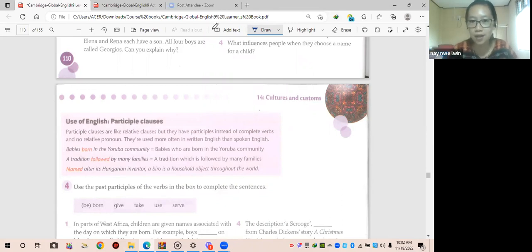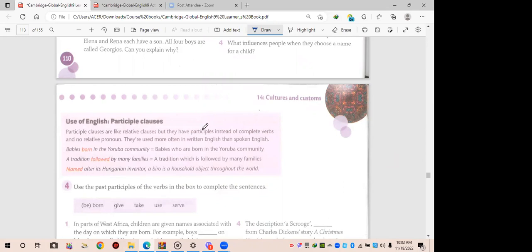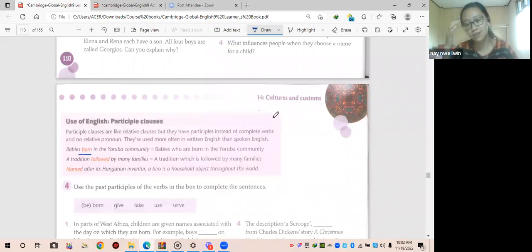Present participle, so yeah. Verb plus ing, yes. Past participle, how do I pass it? Present participle, past participle. It's about clauses like relative clauses, but they have a participle instead of a complete verb and no relative pronoun. So a complete verb and a relative pronoun become a participle.